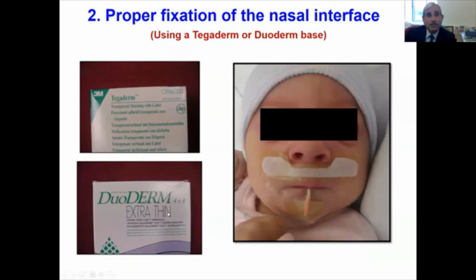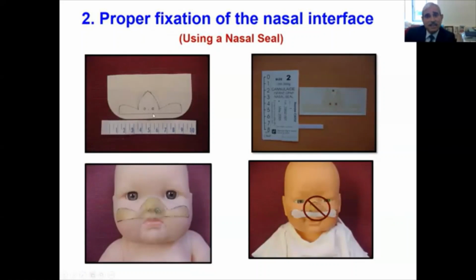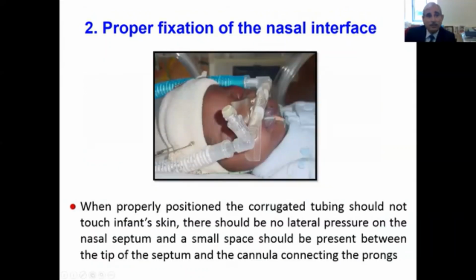Tegaderm and Duoderm, thin Duoderm base, can assist in stabilizing the mustache and the cannula, particularly if the infant has a lot of secretions. Homemade seal or commercially available cannulae, if you have enough finances, can be used to obtain a good nasal seal. Mustache and nasal cannula, I will repeat this multiple times, should never touch the septum. When properly positioned, the corrugated tubing should not touch the infant's skin. There should be no lateral pressure on the nasal septum, and a small space should always be present between the tip of the septum and the nasal cannula connecting the prongs.